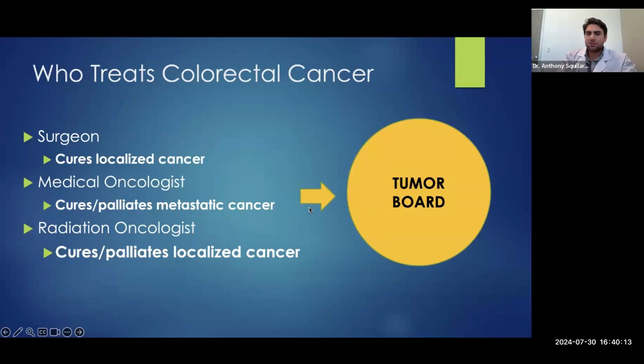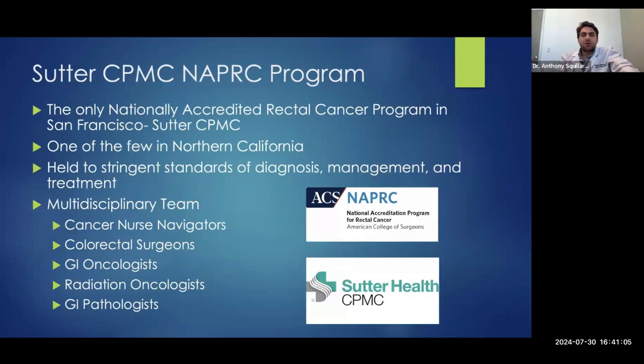So who treats colorectal cancer? Well, the surgeon cures localized cancer. So if that cancer is confined to the colon and it has not spread to the liver or the lungs, and maybe it's in some of the lymph nodes, a surgeon can remove that and cure it. A medical oncologist cures cancer by giving chemotherapy. That's usually done either before or after surgery. For people who have metastatic cancer, in other words, cancer that's gone to different parts of the body, not the colon, usually the liver and the lung, oncologists can also give what's called palliative, not curative, chemotherapy to hopefully delay progression of disease. And a radiation oncologist is a special type of radiologist that uses usually external beam radiation to attack usually rectal cancer, okay?